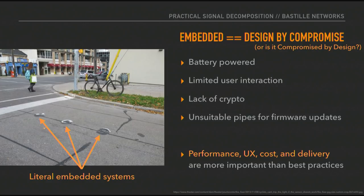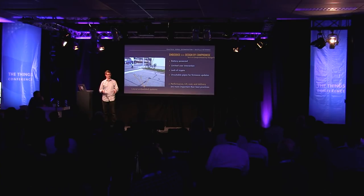To illustrate why I think embedded systems are particularly challenging, I want to draw your attention to the picture on the left there, where in frame but not visible to you, the audience, are three literal embedded systems. They're traffic light sensors that are buried in concrete. They're embedded in concrete. So you can imagine that getting software to those is quite a bit more complicated than installing your Microsoft Patch Tuesday update.